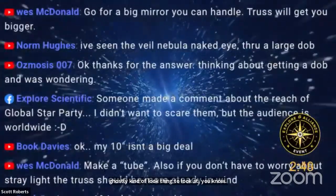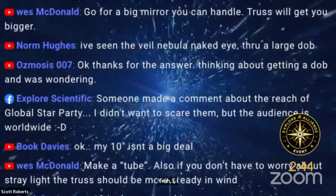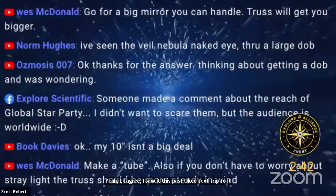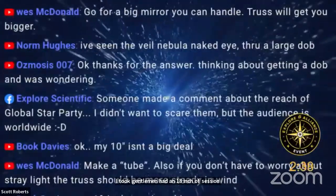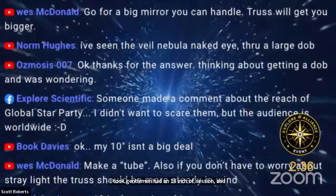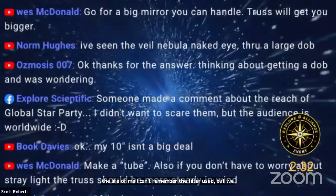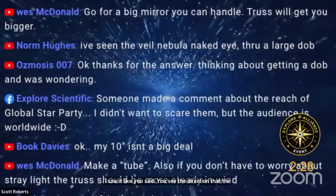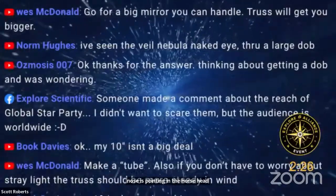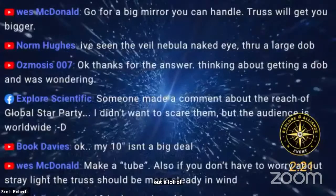I agree. I saw it this past Okie-Tex trip that I took. A gentleman had an 18-inch Obsession. And for the life of me, I can't remember the filter he used. But we looked in there. I saw it. Like you said, you see the direction that the nose is pointing in the Horsehead. And yeah, you may not make out a lot of details, but it sticks up. It sticks out there, and you're looking directly at it.